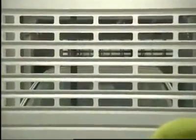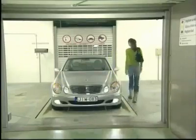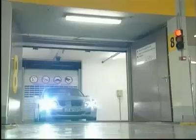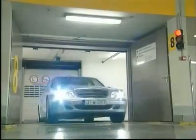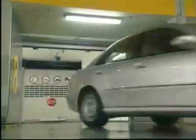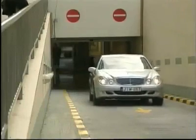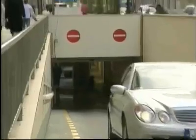The door to the transfer area opens and the Mercedes can be exited in driving direction. That is what user-friendly and safe parking can look like. The Vör multi-parker, a parking system with a future, helping to regenerate inner cities and restore open spaces.